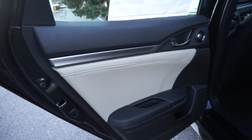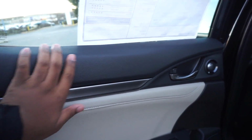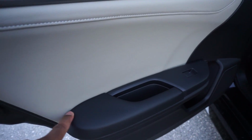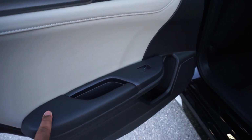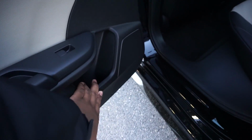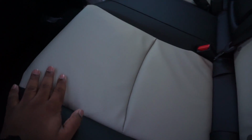So here's your door panel with more of that ivory leather and stitching, and this is black plastic. You have a leather padded armrest right here. It's a little bit on the hard side, but that's okay. Here are your window controls and a small storage cubby, and your rear speakers. The rear seats aren't perforated leather, they're just regular leather, but pretty soft. And still that two-tone color, which I really like.